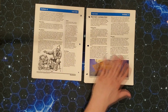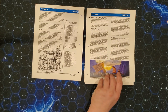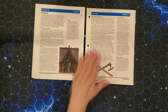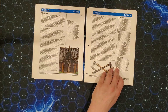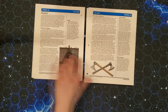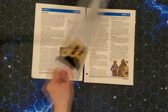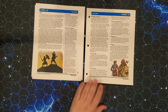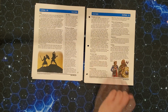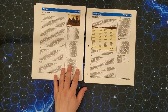Military capability, so how Ivinian military organizations are structured is covered here. The Liarl, the Code of the Warrior. This is kind of like the Bushido of the Vikings for the Harn setting. And the Church of Sarayin, who is like the Sky Father, the Odin figure of Ivinian religion. Ivinian law, which is vendetta law. This talks about the Ivinian language and script and arts and crafts and cultures and stuff like that.